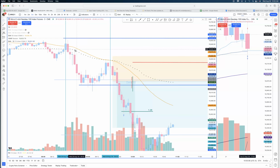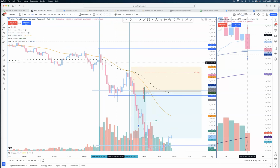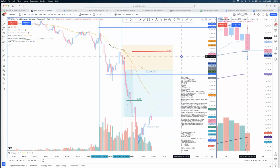So even the VWAP and the 50 EMA strategy gave me a good setup. I just didn't take it. And I'm probably still not going to pay attention too much to it, because I've realized when it sets up like this, that's probably going to be it. It may not set up like this for days and days and days. I could be wrong on that. I'll try to keep my eye on it a little bit, but yeah.